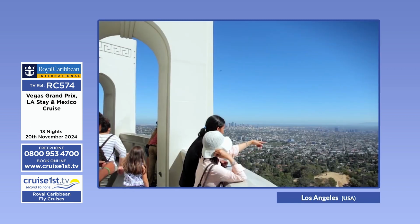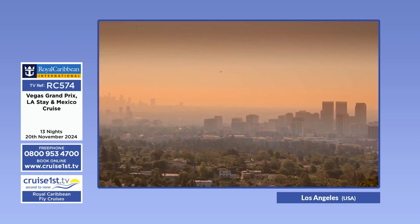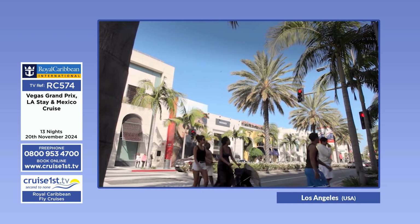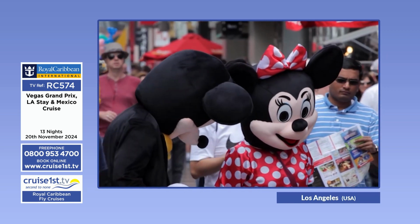Yes, and then we're heading for a real contrast here, over to chilled out LA. And we got 3 nights in a hotel in LA. I love the amount of time on your stays here. 6 days in Vegas, 3 nights in Los Angeles. It's perfect because 1 night's not really enough in LA. There is tons to do, by the way. You can be as busy or as relaxed as you want when you're in Los Angeles.